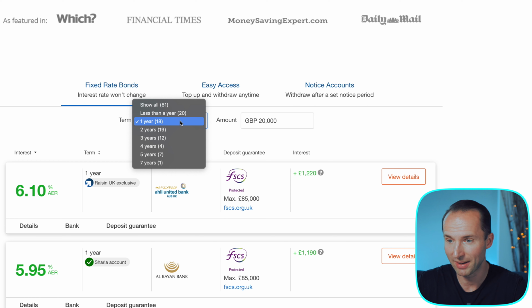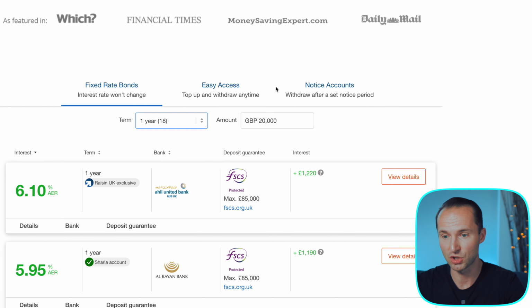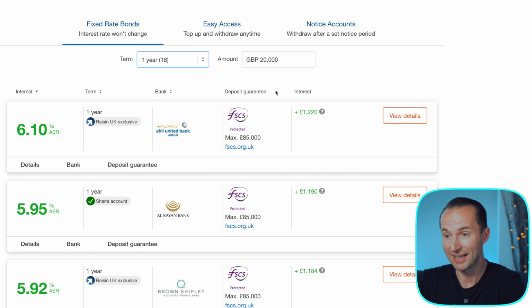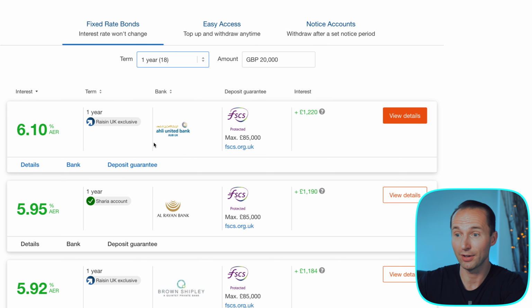You can also change the term length. You want 1 year, 2 year, 3 year, and then of course the amount you're planning to invest. So depending on those parameters, those rates will change. And then you can see here right away, always being refreshed as soon as there is any change. The highest paying bank at the moment in the UK is Ali United Bank, AUB UK. Again, never heard of that bank before.